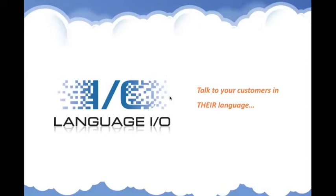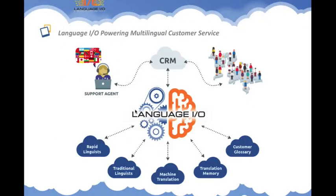Language I/O makes it possible for your English-speaking customer service agents to respond to incidents or support tickets in any language right inside the Oracle Service Cloud Incident Workspace. The Language I/O add-in automatically translates between the agent's language and whatever language the customer speaks.